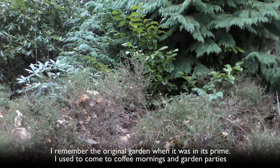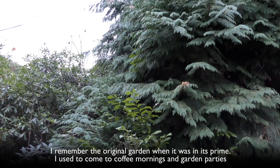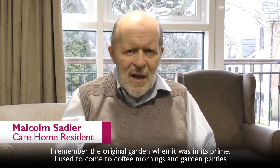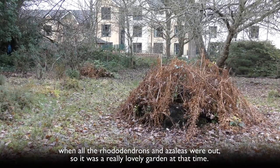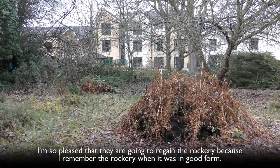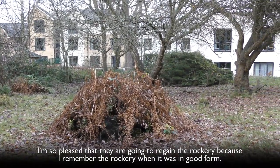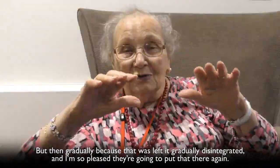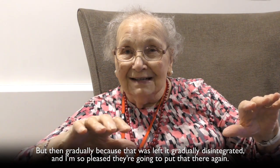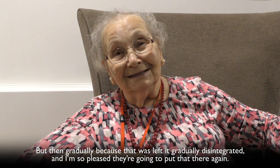I remember the original garden when it was in its prime. I used to come to coffee mornings and garden parties when all the rhododendrons and azaleas were out. So it was a really lovely garden at that time. I'm so pleased that they're going to regain the rockery, because I remember the rockery when it was in good form. But then gradually, because that was left, it gradually disintegrated. And I'm so pleased they're going to put that up there again.